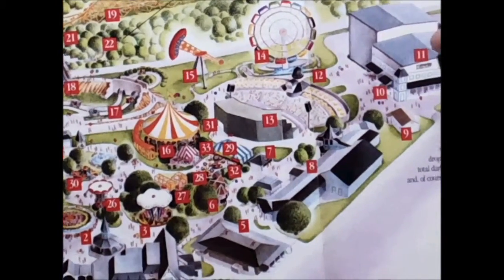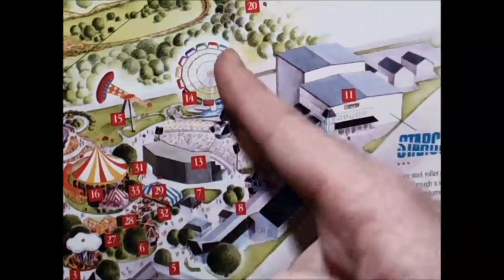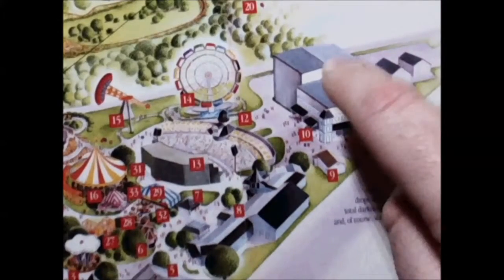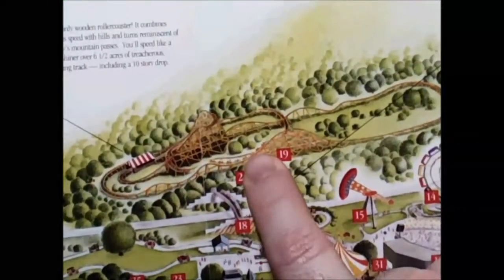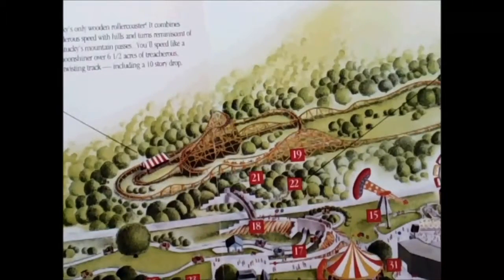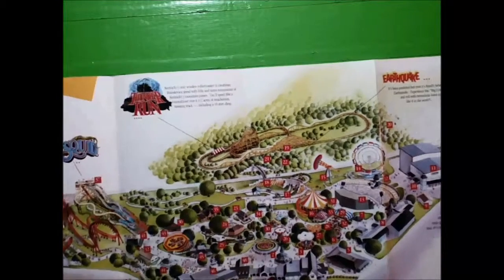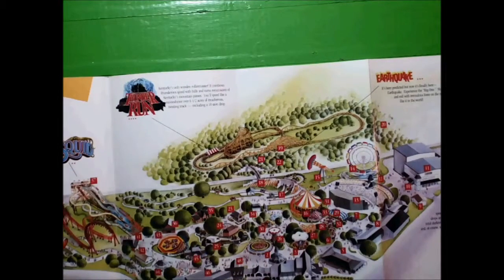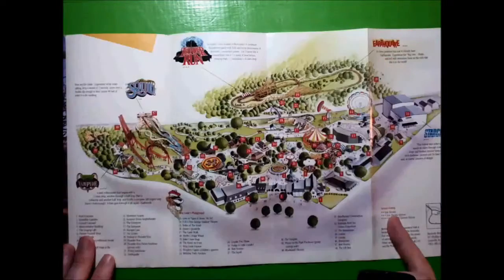Let's see if you keep going further. This area kind of stayed the same except the Star Chaser. You've got Enterprise. And like I say, across the bridge, it just used to be Thunder Run. As you see, that was the park back in the day. So yeah, that is Kentucky Kingdom back in 1991. That's what the park used to look like.